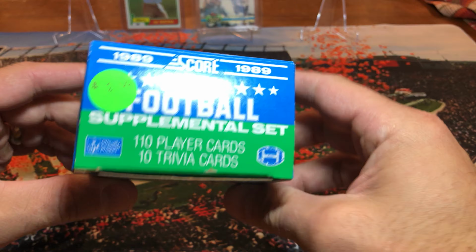So we got a lot to rip. We're going to get fast into it. You can see we got a whole box of these Donruss fat packs. We're going to rip as much of that as we can. I don't know if we're going to do all of it. Might be a long video. Don't care. We love to rip. We want to share it with you.